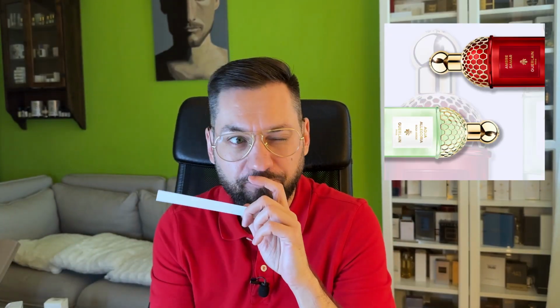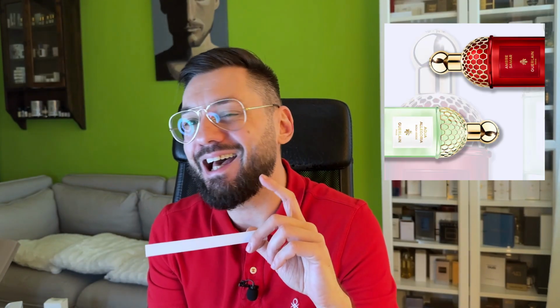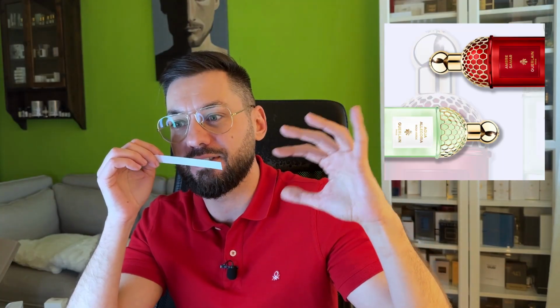It's this sort of darker, sweeter, flatter amber. It is a bit flat, because it's not multi-dimensional. It's just amber from start to end. But that fruity vanilla really elevates the composition. It's very interesting. I love this one.